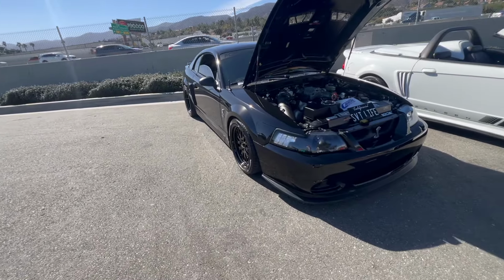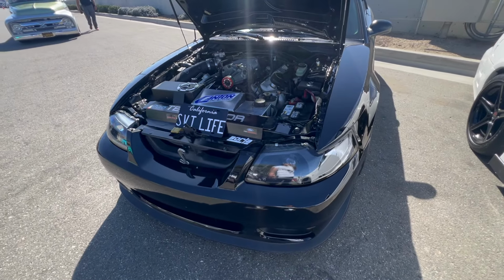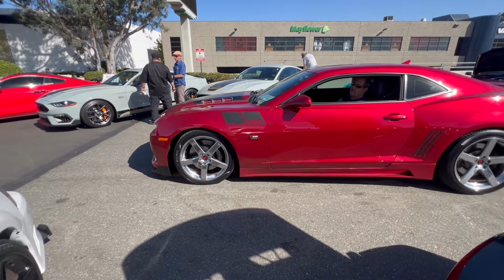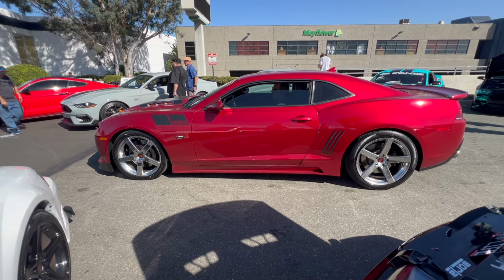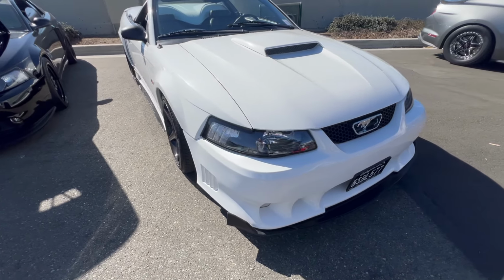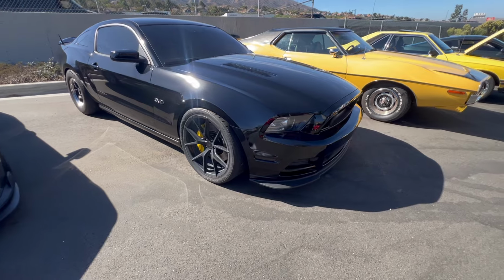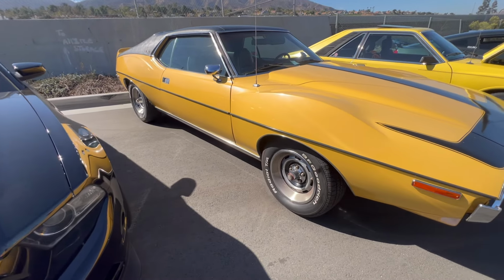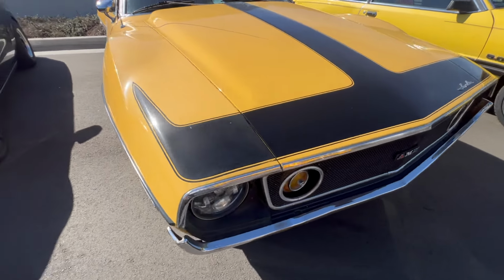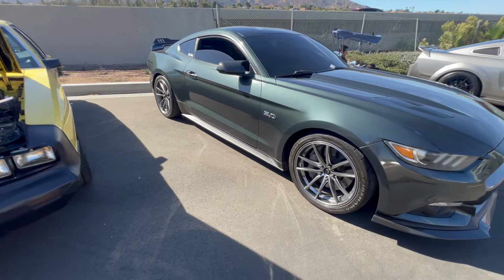And we're now here in this row checking out these awesome Mustangs here. Look at this Cobra. Oh wow, it's a SALEEN Camaro. Wow, I've never seen a SALEEN Camaro before. Hey, look at this convertible SALEEN here. And then we're now here in this section. And then we got this lovely classic here. It's a Fox body. And then we're now here in a different section.